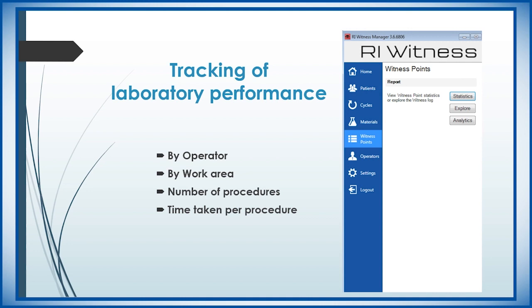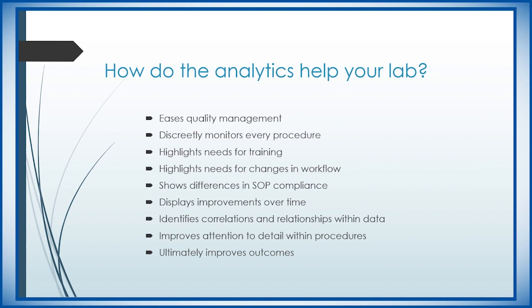So the first thing that we're going to look at when we start to look analytically at the witness system is the tracking of laboratory performance. So when you're looking at the RI witness system on your computer, you have a little menu over here of items that you can review. Going into witness points, looking at the statistics and the analytics, you're going to be able to divide out your analytics by operator, by the work area, by the number of procedures that are being performed by each and at each area, and then also the time taken per procedure. So it's real interesting to see. And again, this isn't anything you're recording. It's all recorded automatically.